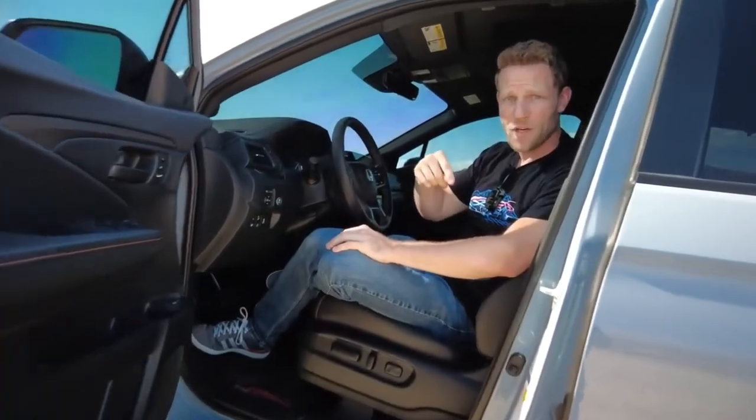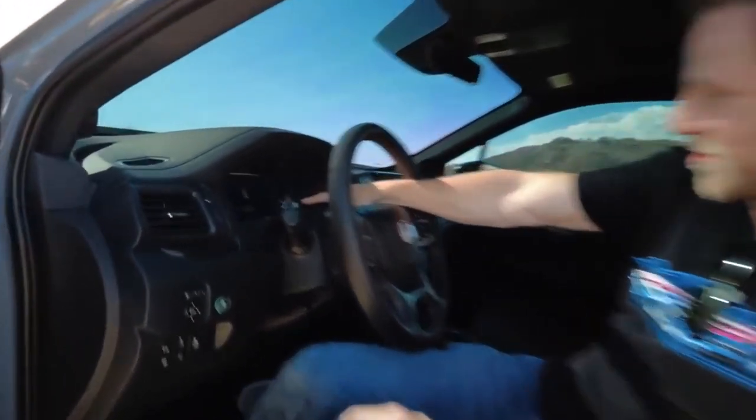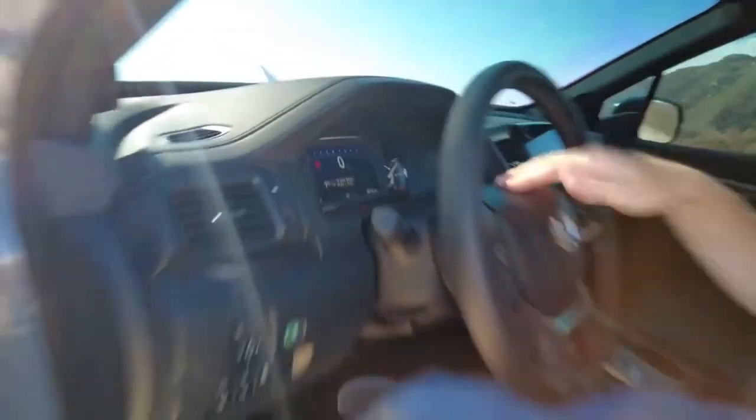Inside, updates for 2022 are minimal. These gauge needles are now white, and there's now a new rear seat passenger reminder so you don't forget your wife, kids, or household pets.